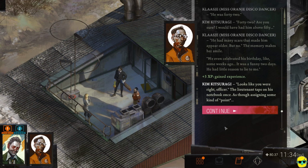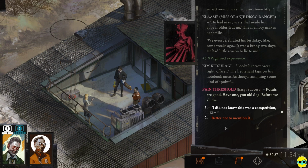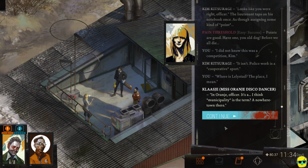The lieutenant taps on his notebook once, as though assigning some kind of point. Points are good. Have one, you old dog, before we all die. I did not know this was a competition, Kim. It isn't. Police work is a cooperative sport. Where in Lelystad, the place? In Oranje, officer. It's, I think municipality is the term. A nowhere town there.